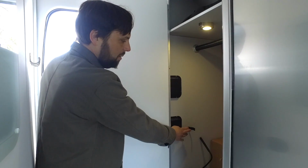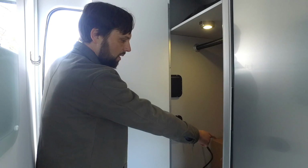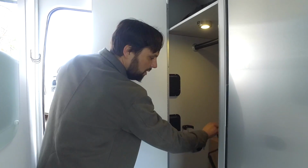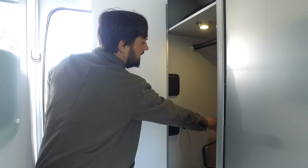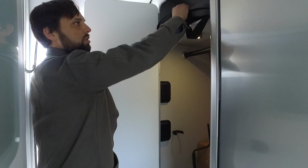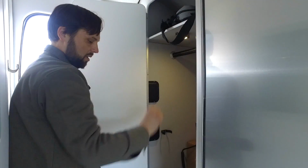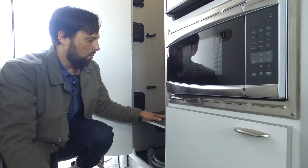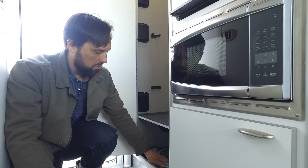This is where the table leg stores. There's a box here that comes with a welcome mat and some of the accessories you're going to need. Stabilizer jack crank. This is a cedar-lined wardrobe. The shelf above, I just put the owner's manual bag there. Below is the power cord, so you can store your power cord. These are all lined with carpet material, so things don't slide around too much.